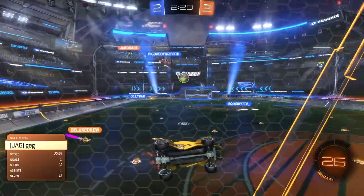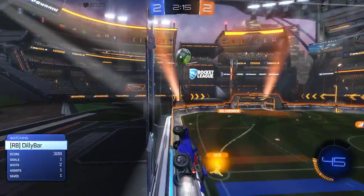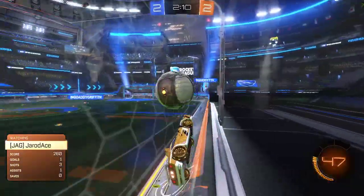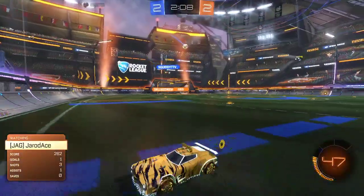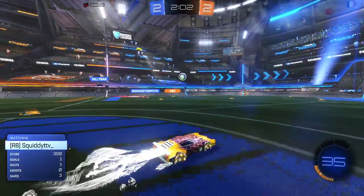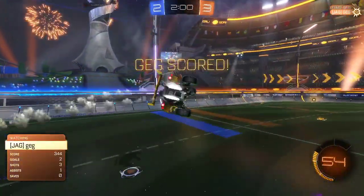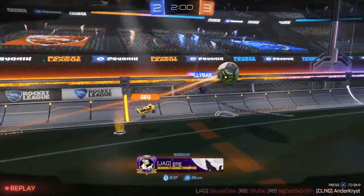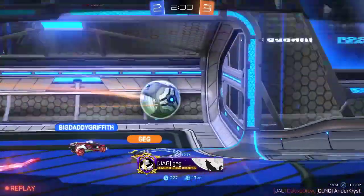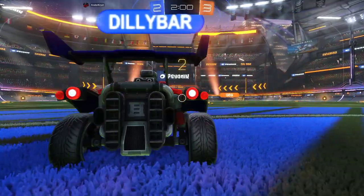Griff up. Weak touch. Saved by Drew. Pushes aside. Dilly just puts it in the middle. No one there. Squiddy just put that long. No one there. Oh, 2 blue misses. Geg punishes that defensive miscue. 3-2 Jaguars. 2 to go. Game 1.